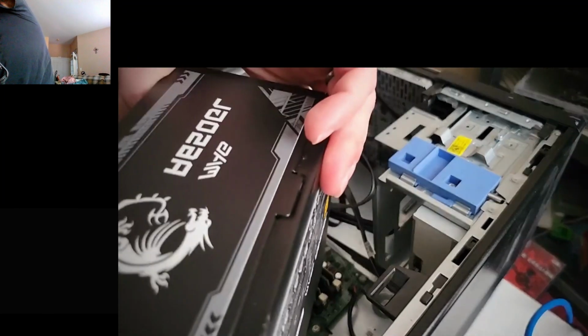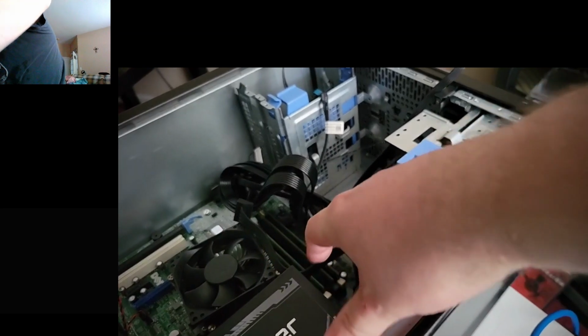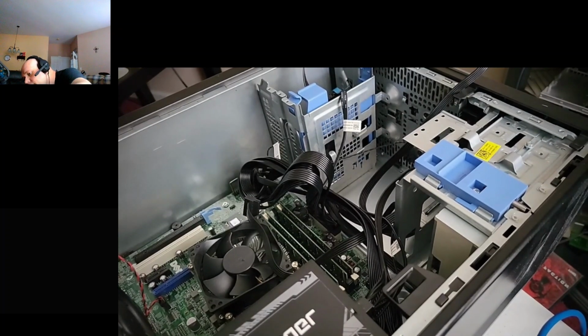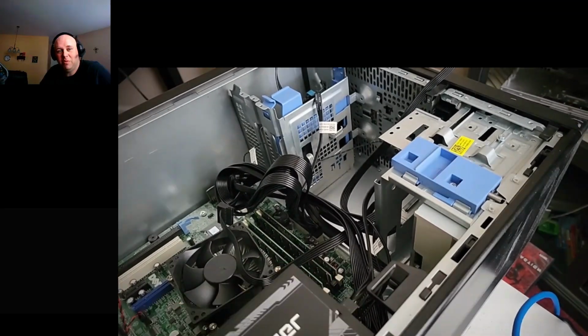Wrong way. Fan's gotta be where it can actually get air. That would be good. Oh, is that it? So now just screwing it into the case. This one also has a separate power switch on it, whereas the old one did not. We have a new power supply, and it's almost all good. I just need a new adapter or something, new plug or something.